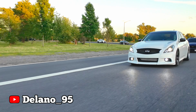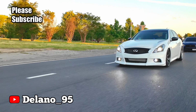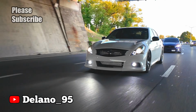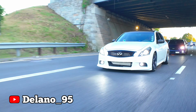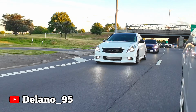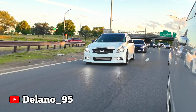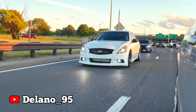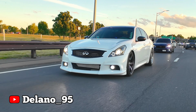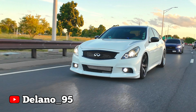What advice would I give to someone getting this car? Don't cheap out on anything. Always try to get the best parts, because you pay for what you get. You buy some cheap parts, cheap test pipes, cheap exhaust, that ain't gonna do you no good, man. They say you gotta pay to play. You gotta get everything the best. You always want the best for the car, because you want it running the best.